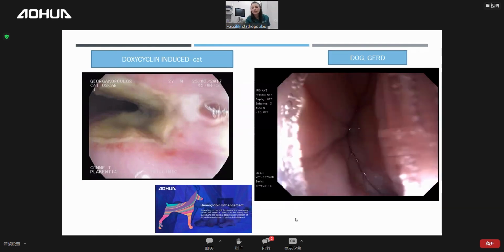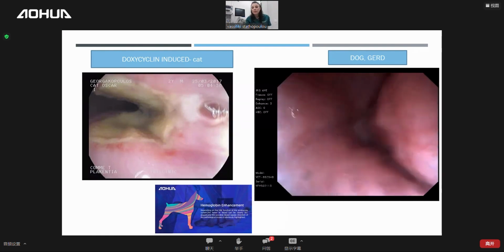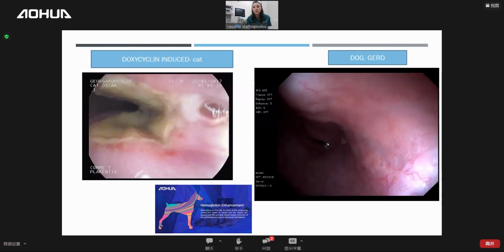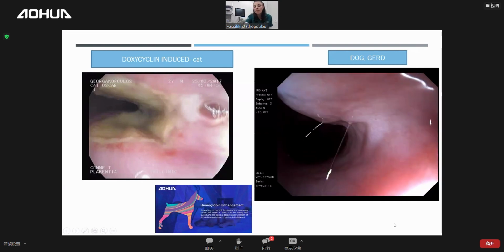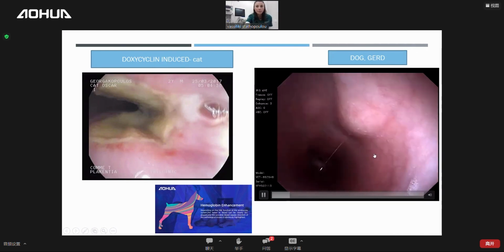The GERD disease, the reflux, the gastroesophageal reflux disease. Let's have a look at a dog's esophagus. And you're going to say now, wow, the submucosal vessels might be a bit more prominent. Yes, because this dog has esophagitis. Not in a normal esophagus.